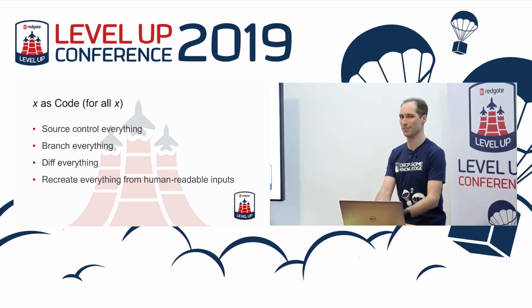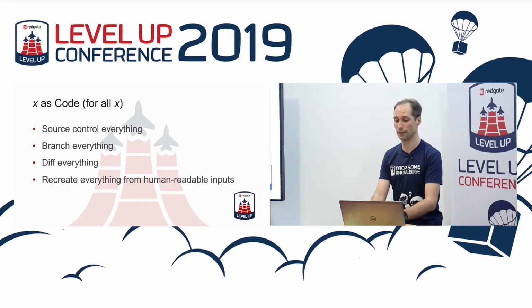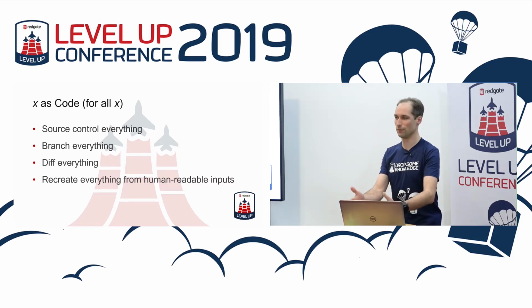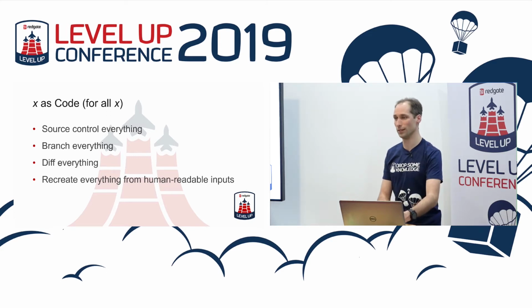It's a very sort of nice, trendy way of describing it, but what it actually means is that we can source control everything. It goes into Git. It goes in as human readable, for some value of human and readable, but basically it goes in as text. And once it goes in as text, you can revision, you can version everything. You can see what's changed.